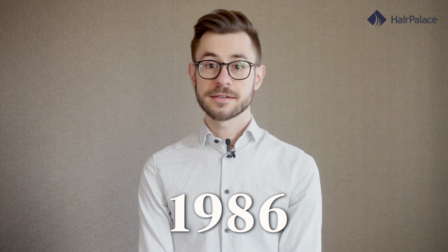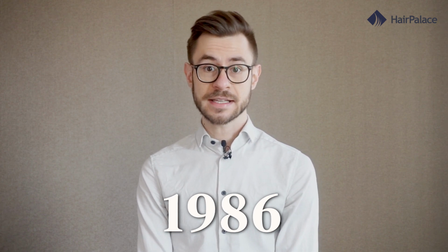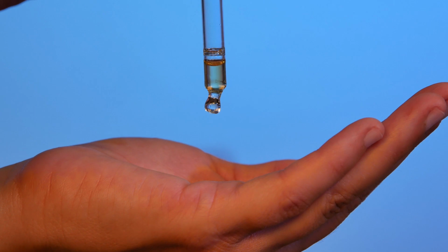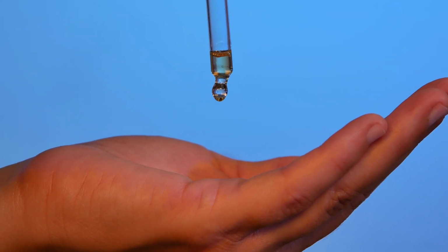Minoxidil is a vasodilator. This means that it widens the blood vessels. In fact, when Minoxidil was introduced nearly 4 decades ago in 1986, it was primarily used as a way to treat high blood pressure. Only later did doctors find out that the effects of Minoxidil may also be beneficial for hair follicles and hair growth.